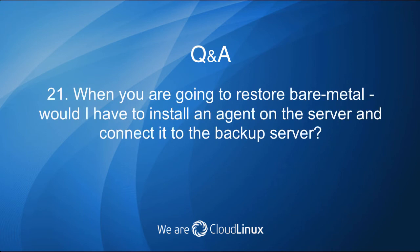When are you going to restore bare metal? Would I have to install an agent on a server and then connect it to the backup server? Yes, that's basically how it works. You boot up from the flash disk or from network boot, give the parameters like login and password, and after that it will select the server, and after that it will do the restore.